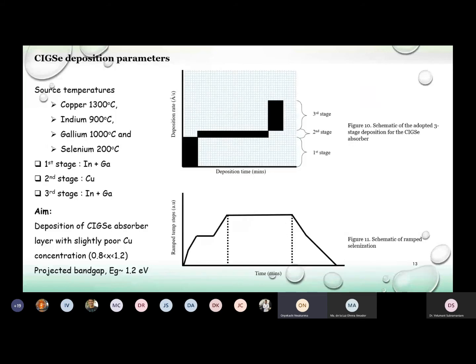For our deposition, the first stage will be indium and gallium, the second stage copper, and then our third stage will be indium and gallium. And like I said, at all times, the selenium will be allowed to be evaporating. Figure 10 gives a schematic of the adopted deposition technique.